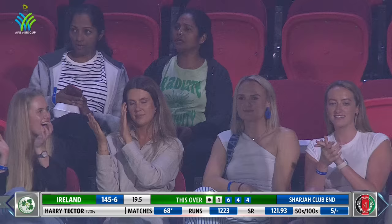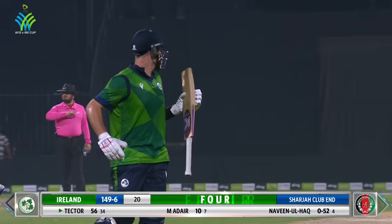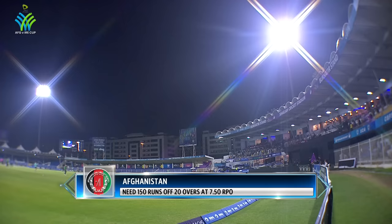And that's away as well. That's gone for four. What a superb performance this is from Harry Tector. 56, 34 balls, a strike rate of 165, 7 fours, 2 sixes, and Ireland end up with 149 for 6. That is outstanding work. There's the target. Afghanistan need bang on 150. They've got 20 overs and they've got 7.5 runs per over. We're going to have fun in the second innings.